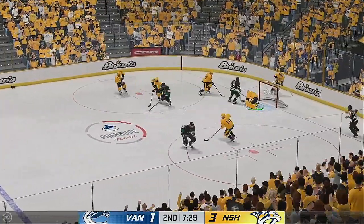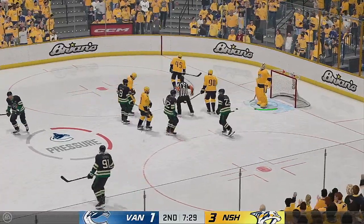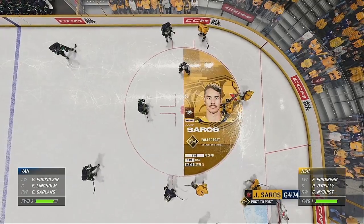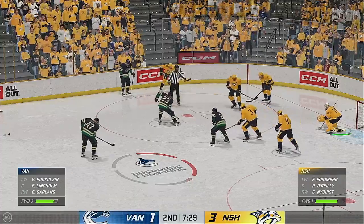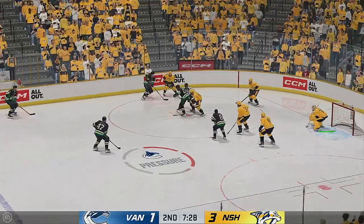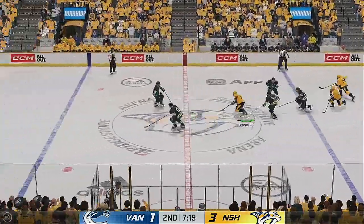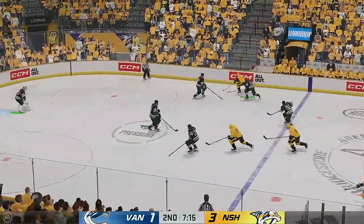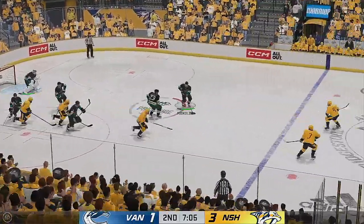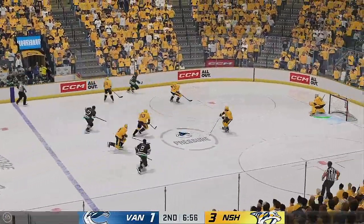Big time stop by Saros. Goaltender spent so much time doing tracking exercises, and it's utilized right here as he knows where this puck is coming from, and he makes the save. Saros can be a difference maker for this team because he's so good at coming up with a stop on cross-crease chances. And that's his post-to-post zone ability, guys. You need your goalie to be sharp against those grade A scoring chances, and he's usually right there for him. Moves inside! Denies him in front! The Canucks move it ahead.